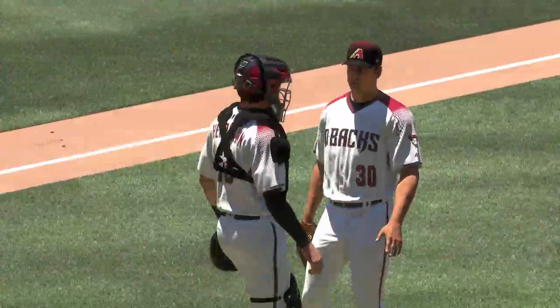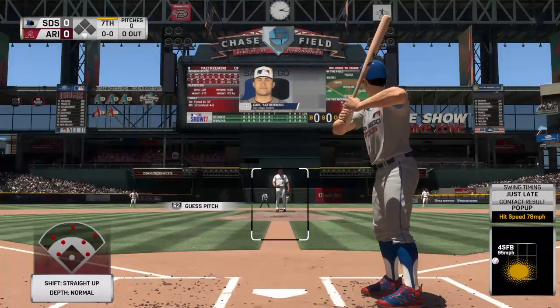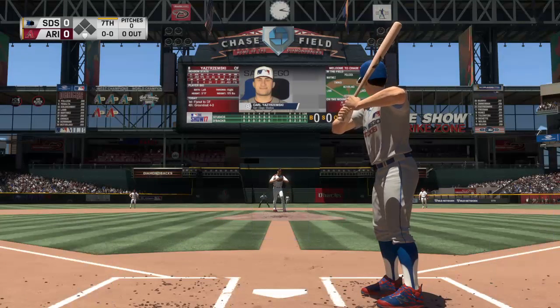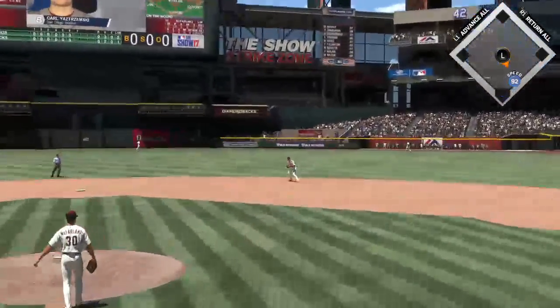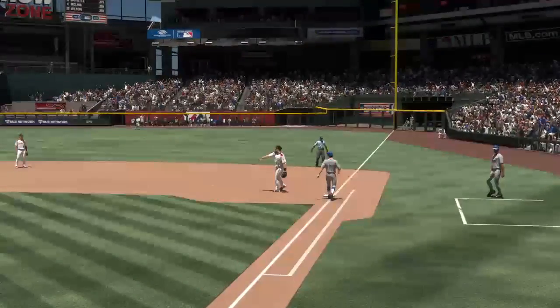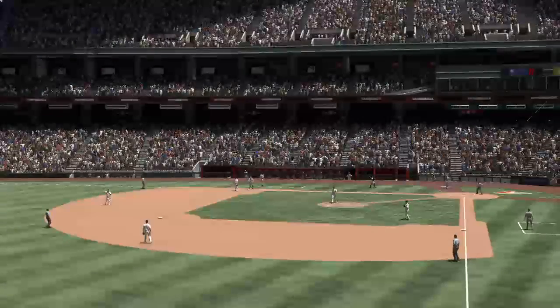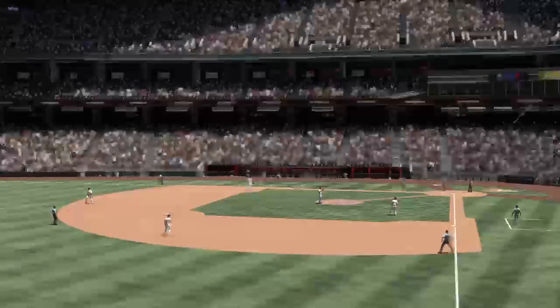T.J. McFarland is on to pitch from the bullpen now to start inning number 7. Digging in to try it again, Carl Yazzie. He'll lead it off here as we begin inning number 7. On to first, and a big out to start the 7th. 1 gone.